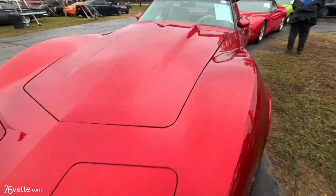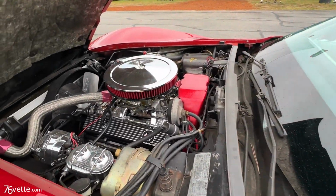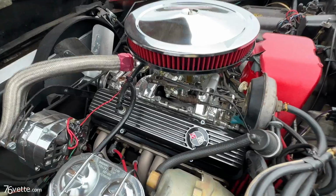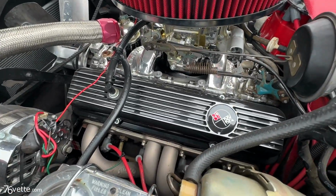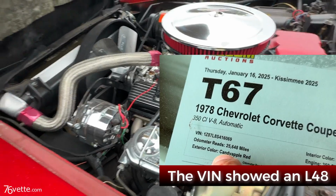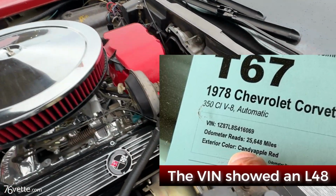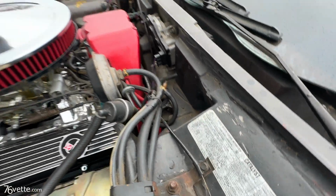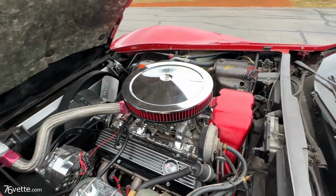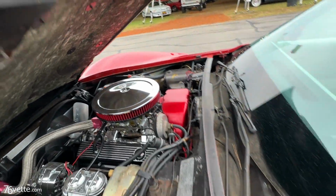Let's take a quick look under the hood. See if they did anything special. Oh yeah, a little bit of chrome. LS2 style valve covers. Looks actually pretty good. It was a barn find. They did a good job. Very nice.